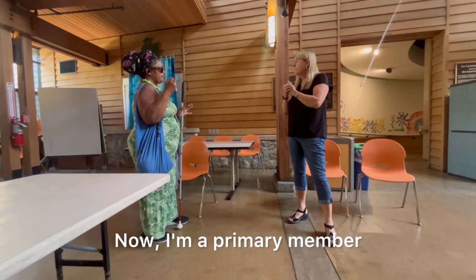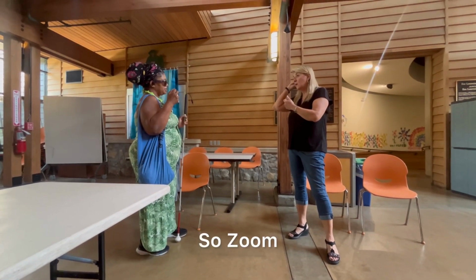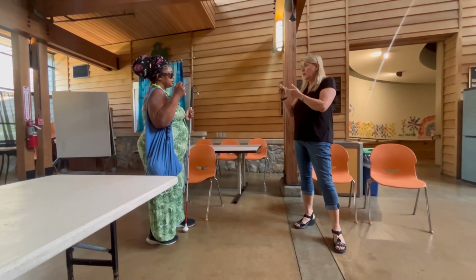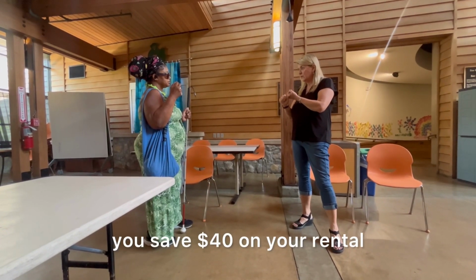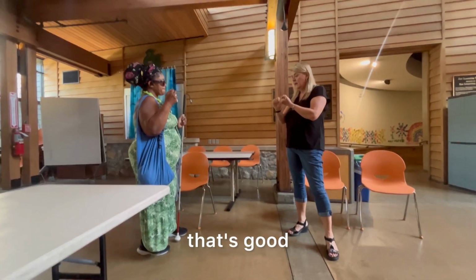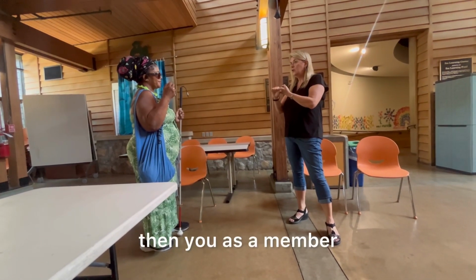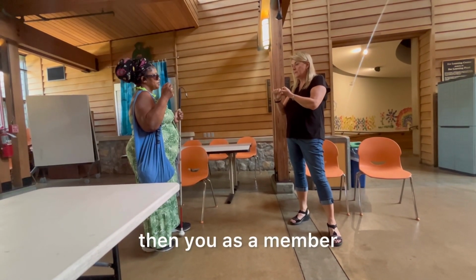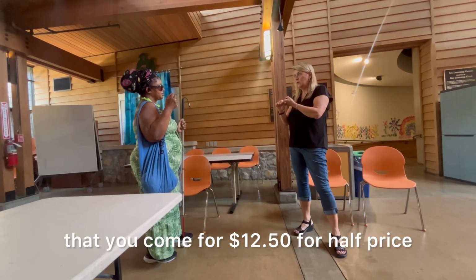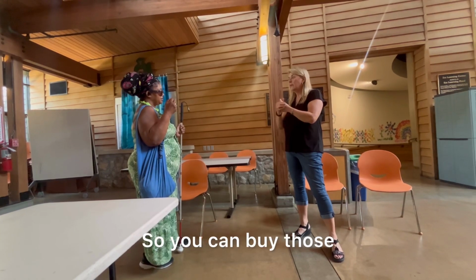Okay. Now, I'm a Premier member, so do I get additional tickets? Yes. So as a Zoo member, you save $40 on your rental, so your rental becomes $360. Okay. Oh, that's good. So you save $40 there. Then as a member, you can buy four tickets every day that you come for $12.50, half price. Okay. So you can buy those.